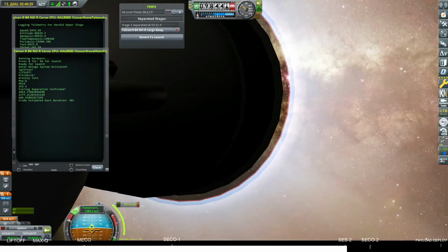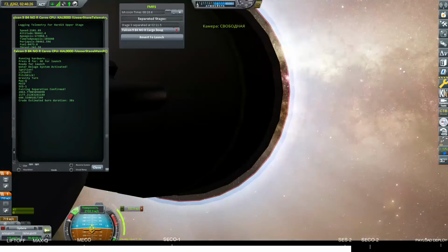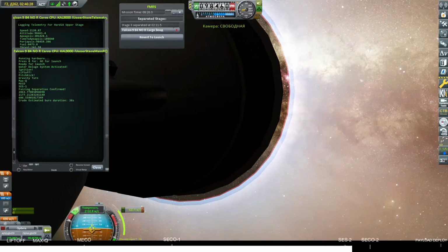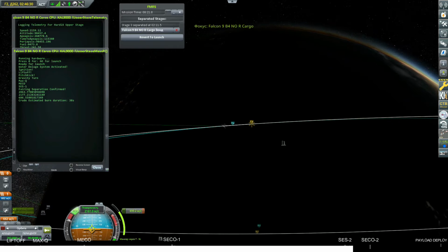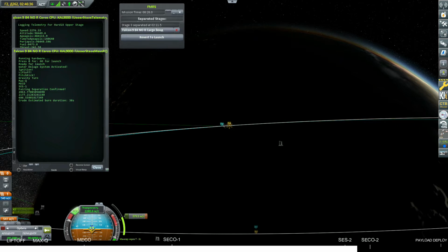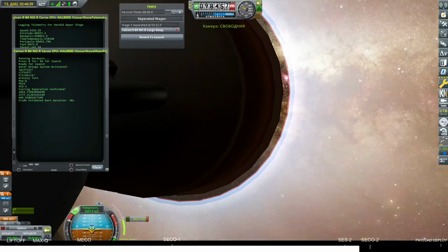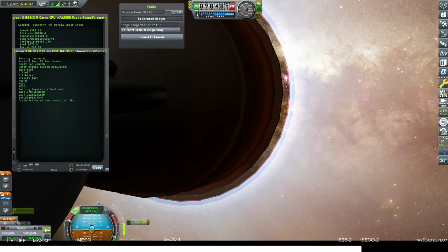MVAC ignition. And we've heard confirmation, MVAC ignition. This burn will last just about 50 seconds. Now this short second burn of the upper stage, while it's short, will increase the velocity by about 25%. At the same time, it will slightly lower the inclination of the orbit closer to the equator. We're now throttling down to keep G loads below 5 G's on the satellite.